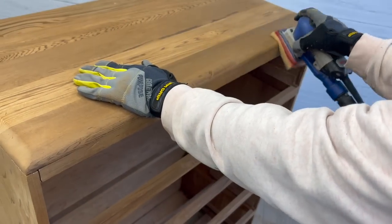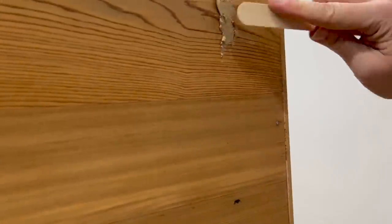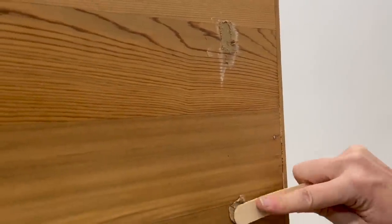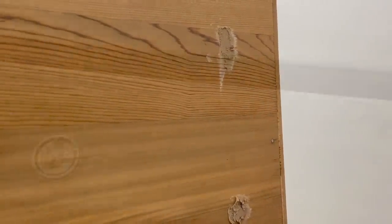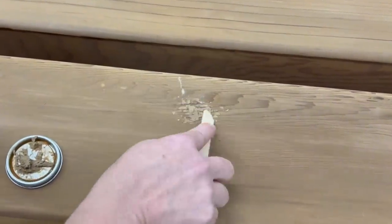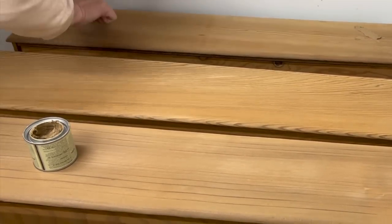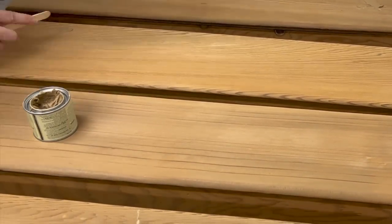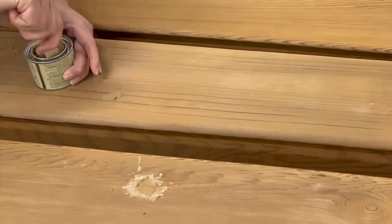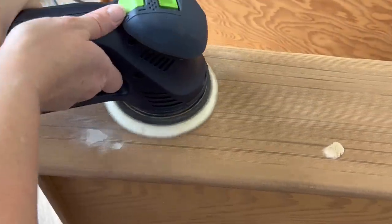Okay, time to fill. Yes, even after all that sanding, there were quite a few holes and deep gouges that needed some wood filler. I wasn't 100% sure about my design at this point, so I tried to match my wood filler, but ended up failing pretty miserably at that. Here you can see how completely obvious those repairs were. This was definitely a disappointment.